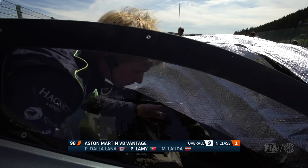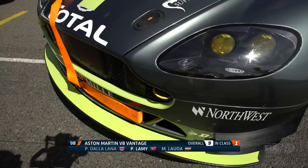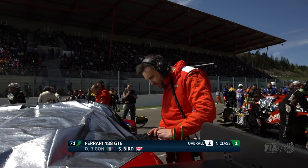Taking a look at the grid, pole position for the second time this season in the GTE AM class, going to the 98 Aston Martin, Pedro Lamy starting his 60th race for AMR. And in the GTE Pro class, Ferrari's number 71 car on pole position, but the Fords right behind.